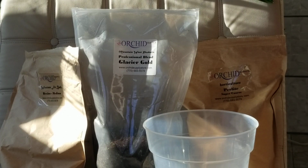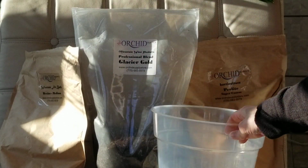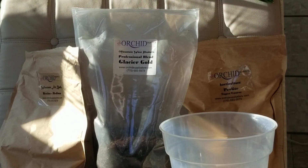I use 3 parts of the Glacier Gold to 1 part Small Orchiata Bark and 1 part Perlite. That kind of lightens the mix and keeps everything just light and airy. And Snow White, that I'm getting ready to show you here in just a minute, is growing in a 9-inch orchid pot with the holes on the bottom. That promotes good drainage, and that's really important when you're growing your Thanksgiving and your Christmas cacti, because they don't like to be left sitting in water.